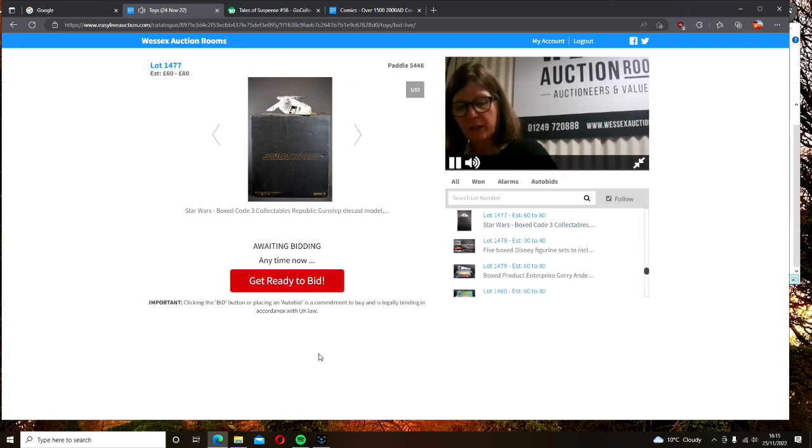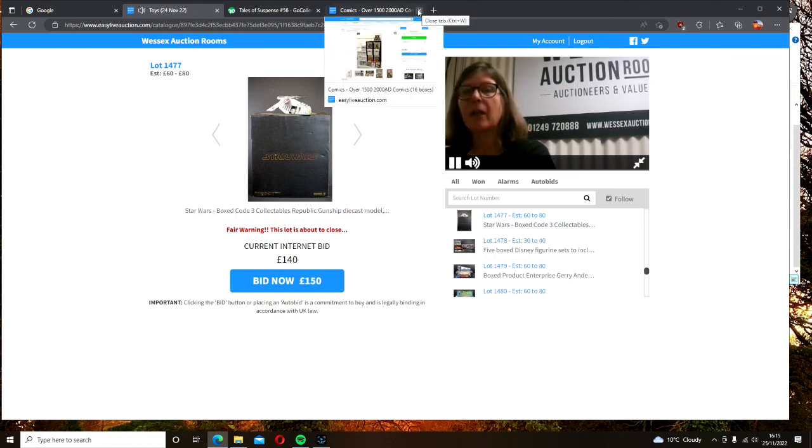Lot 1477. Buyer's commission. Star Wars collectibles, the gunship models. Going to be up to about 15, 18. There we go. So we're straight in at 20,000. £100 on these. Yeah, what did I say? $100 a comic would be 100, 110, 18,000. 120. 100, 110, yeah, 120, make it 130. Somebody's got a pretty good deal there. 120 I have, I'm looking for 130. Oh, I don't know who went first there. 120 then with the sale room. 130, make it 140. That sorts that out.